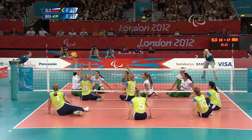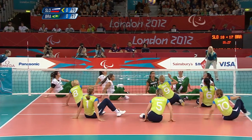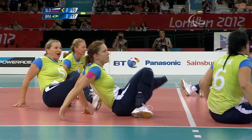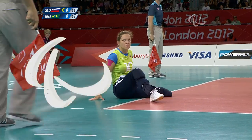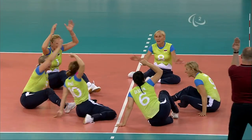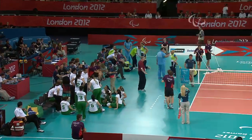Well, it was very well set, that, but it was also very well blocked. Well, this is quite a comeback from the Slovenians. It seemed to be nicely set up there, but the spike was poor, way off target.